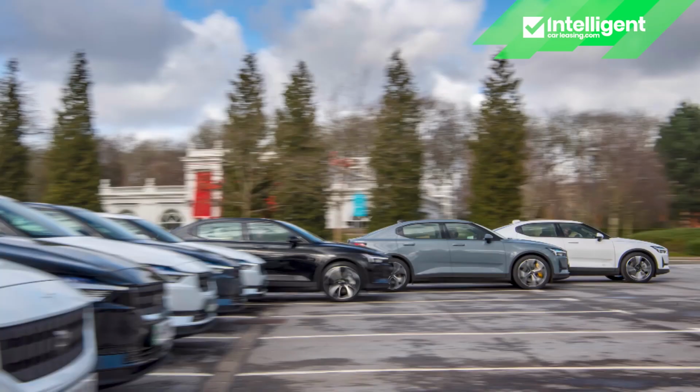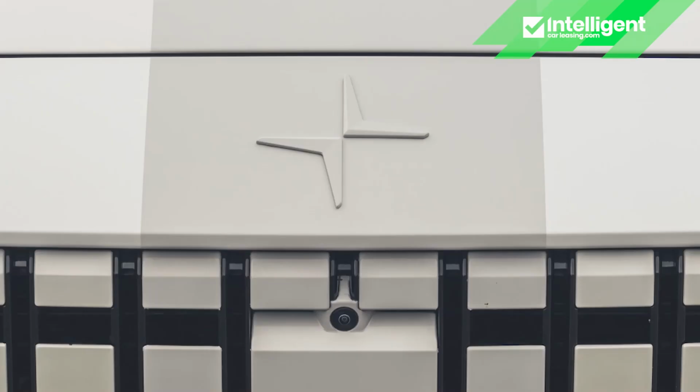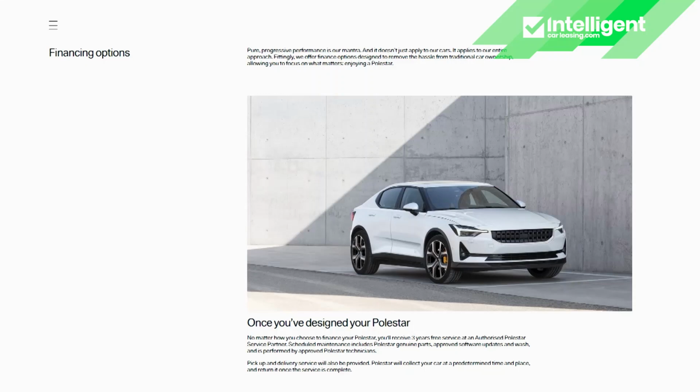Many Polestar 2s are going to be acquired on lease contracts. To give you an idea of cost on that, a Polestar lease based around a 3-year, 10,000 mile contract with 12-month advance payment of £5,607 would, at the time of this test, cost from £467 a month, including VAT. All the variables around leasing figures are, of course, on the Polestar.com website.